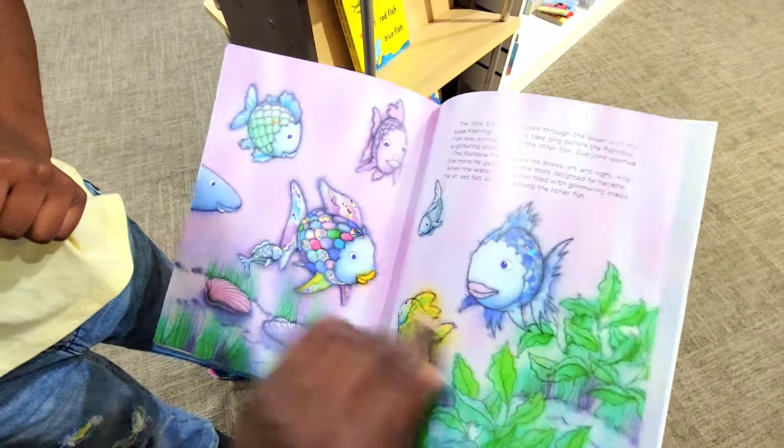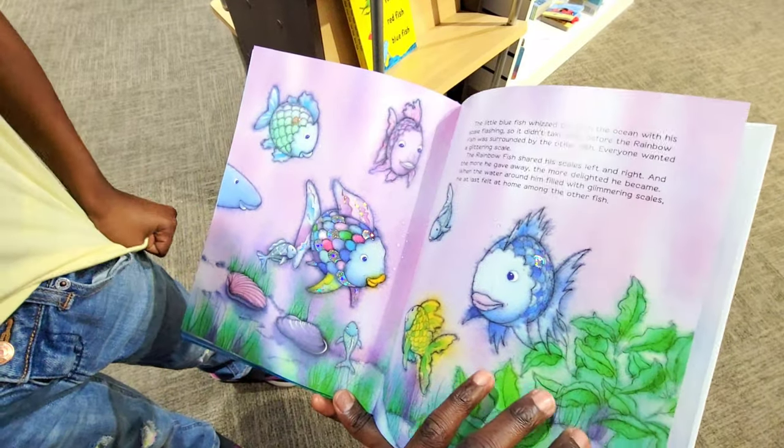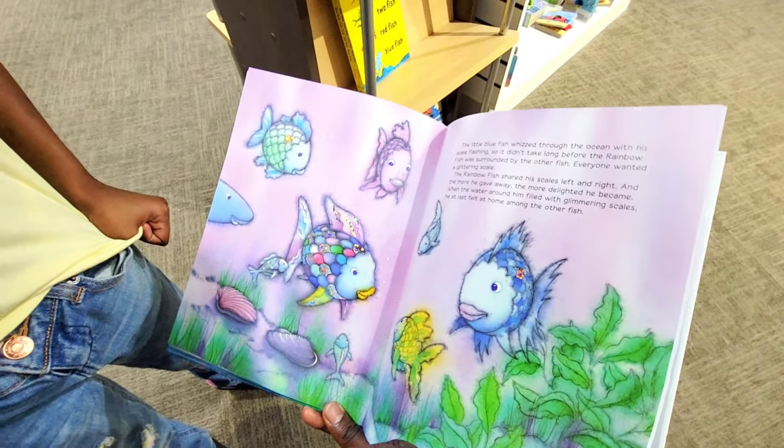See? When you give stuff to other people, you start to feel so happy that everyone has it.